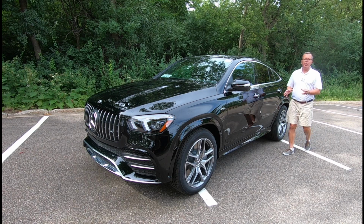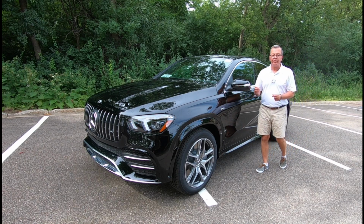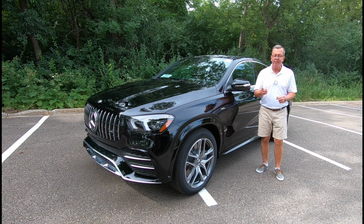This is a 2021 AMG GLE 53 4MATIC, and today we're going to review it.